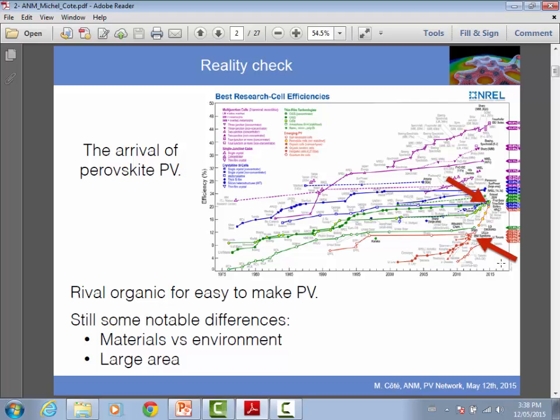whereas this is the organics. So the perovskite basically challenges the organic because it involves them in a sense as an easy PV system to make, whereas only the organic had that playground before. But there's still a difference. I want to note some differences.